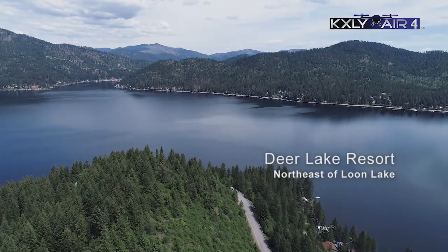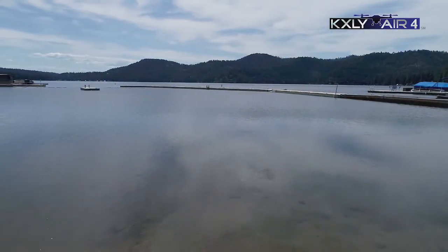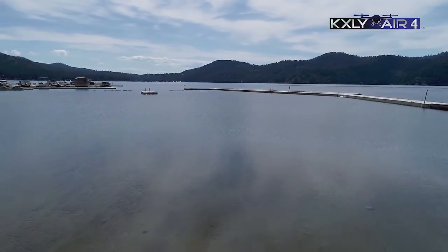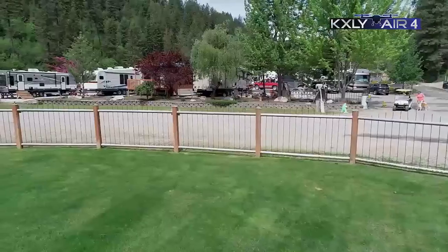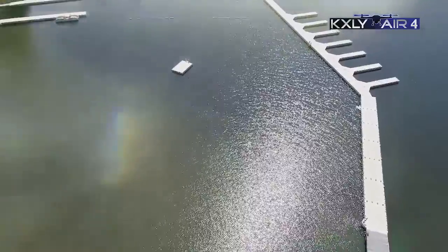We're in Deer Lake, Washington, just 32 minutes north of Spokane. It's been growing steadily since the 80s. It's just beautiful and peaceful. I wouldn't live anywhere else, really.